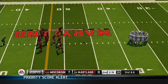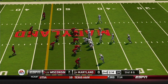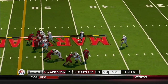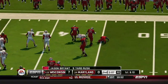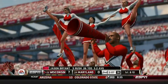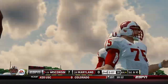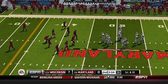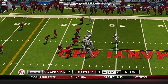Man left, man left. Three down, three down. He's brought down in the open field. That's a gain of 10 on the play. First down. First and 10. Ball on the 44-yard line. Wisconsin is up a score.